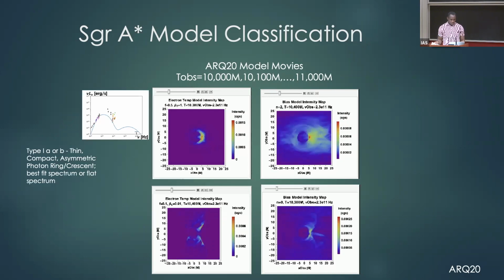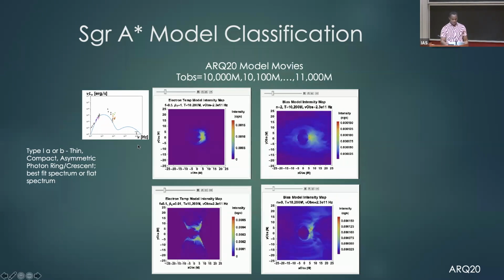So type 1 is a thin, compact, asymmetric photon ring or crescent. And note that type 1 actually comes in 2 varieties because the spectrum can either look a little bit like the data, or it could be flatter than the data. I'll show you some examples of flat spectra later.